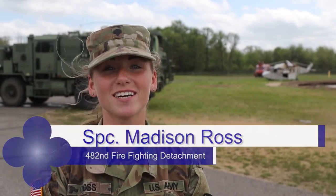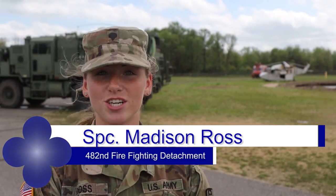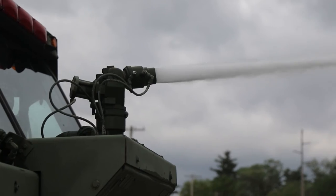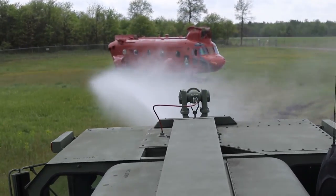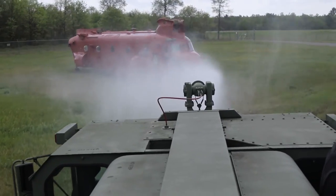Oh, it was fun. It was really fun learning how to move the turret while you're driving. So it was harder the first time, but the second time you got the hang of it, it was actually pretty easy. Oh, I'd recommend it. If you could be a firefighter, be a firefighter.